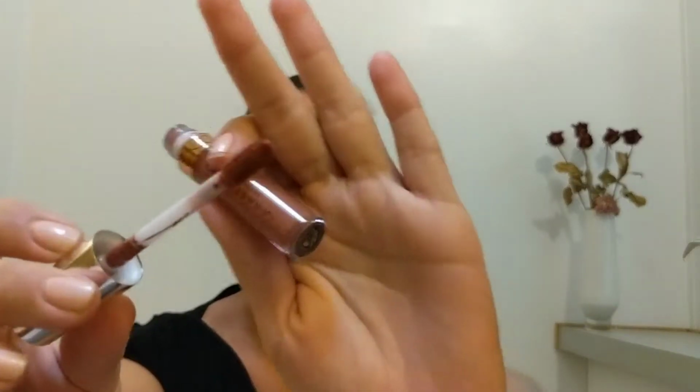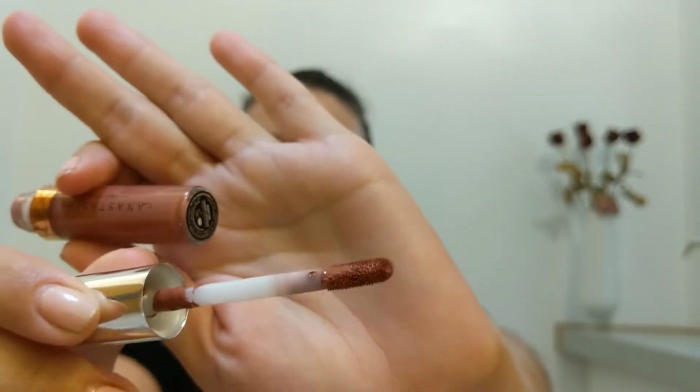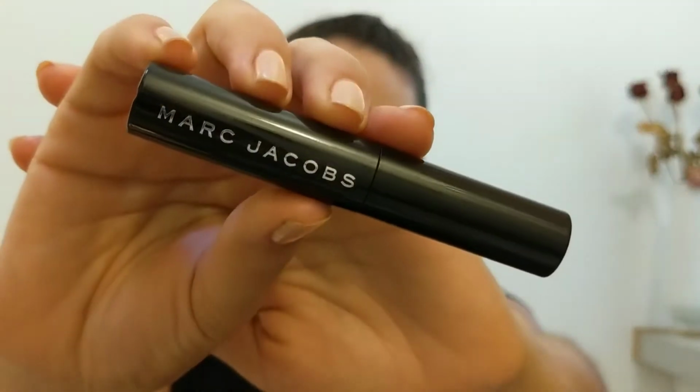I really like this little applicator. It's kind of flat, and then it's kind of fluffy on the one side. And I feel like you can really edge your lips really well. So I do think it's nice for a liquid lip, but I have other formulas that I like maybe even better than this one. So I'd probably pass this up. I'm going to go ahead and talk about this one next.